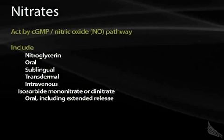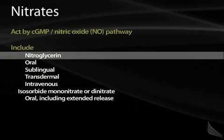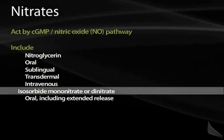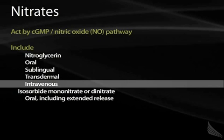Nitrates, as we talked about before, are converted to nitric oxide in the body. Nitric oxide activates guanylyl cyclase, which increases cyclic GMP production. These medications include nitroglycerin and Imdur, or isosorbide mononitrate or dinitrate. These medications can be given orally, sublingually, intravenously, transdermally.